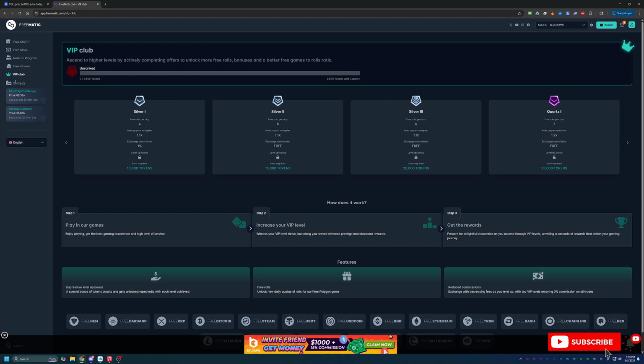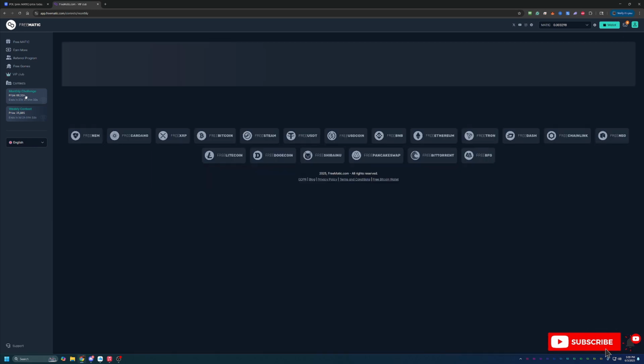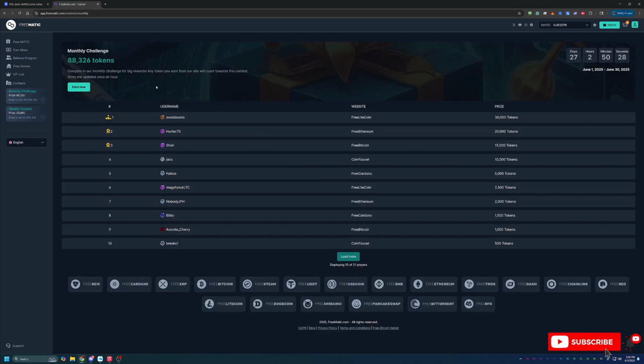The final thing that I do want to mention is they do have contests here. As you can see, the contests, unlike the VIP Club, actually go across all of the different sites. So as you can see, there's a free litecoin. This person is #1 for the amount of tokens they have earned in their monthly time frame here. So keep that in mind as you level up. You can do this on any of these sites, and the monthly and weekly contests take place across all the sites.